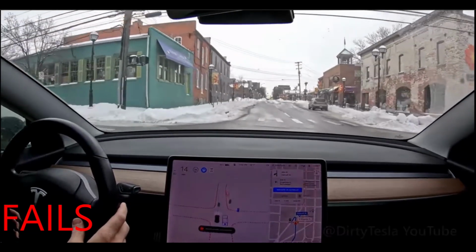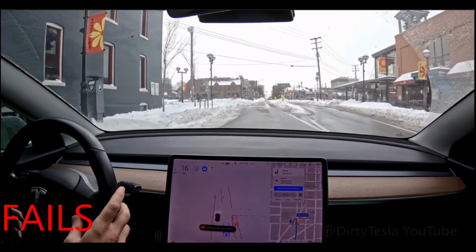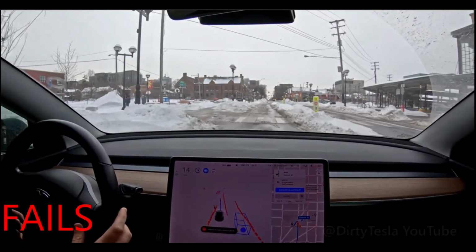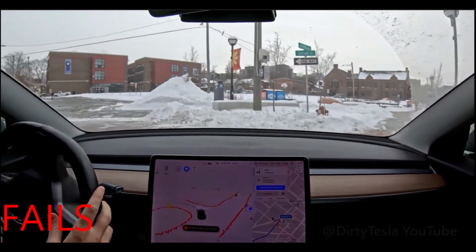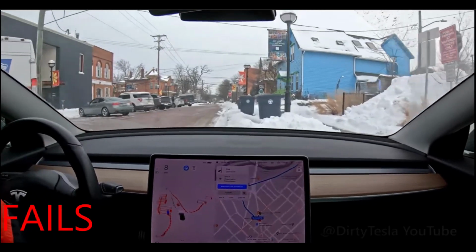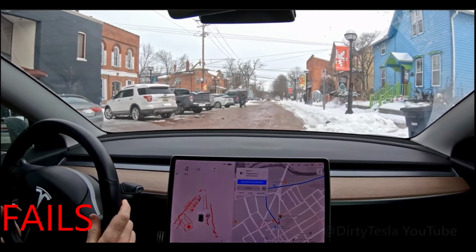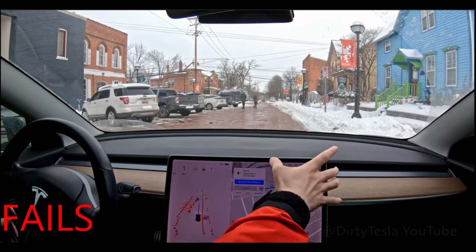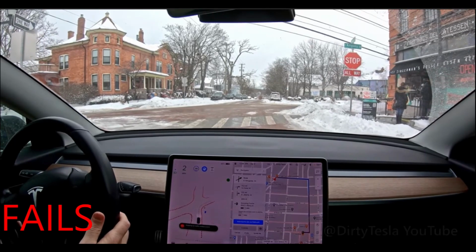Okay, so this is a real tight spot with lots of snow. I'm going to slow down again. And it looks like, oh, we actually have to turn left here. And we are doing just that. We got somebody walking to our left here. Wow, this is weird. I've never done this personally. And boom, right for that snowbank. So I had to take over there and prevent that because it was going to go right for that snowbank. Not too far away, but these tight turns are going to have to continue.